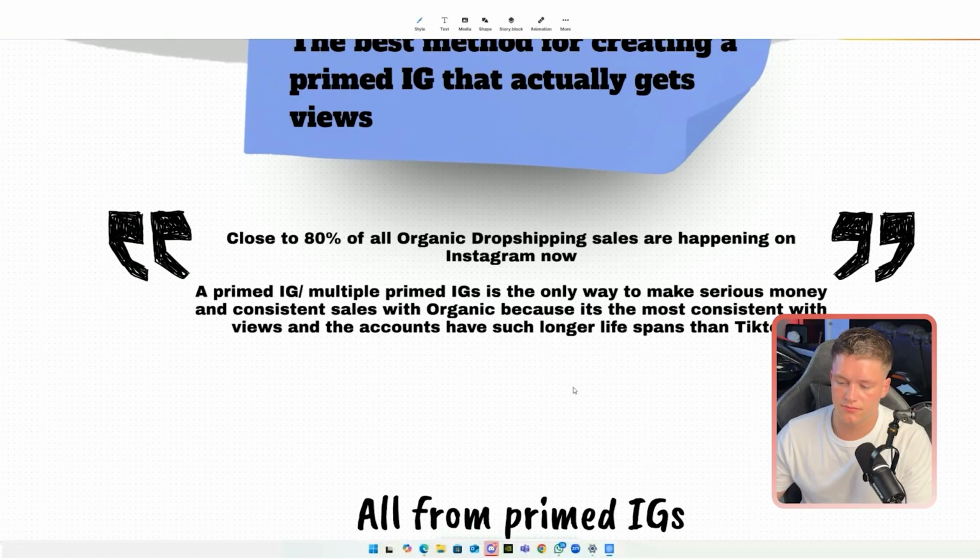That's because Instagram is the most consistent when it comes to views, and accounts have much longer lifespans than TikTok accounts. With TikTok, especially with TikTok Shop coming into the mix, ever since TikTok Shop became a thing, TikTok has done nothing but go downhill. Targeting is horrible. Even products that are converting at like 5K per mil, you can run them on TikTok and they'll only convert 500 per mil for absolutely no reason at all. Even after you get a viral video, it's short-lived, and then when you go to replicate it, it never does anywhere near what it originally did. The list goes on and on. So TikTok is horrible. IG is everything if you want to make serious money with organic.